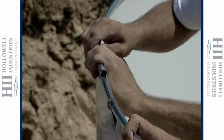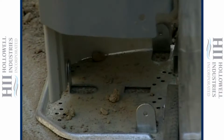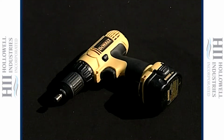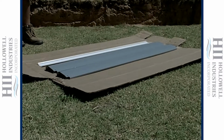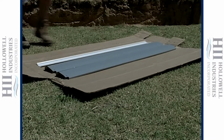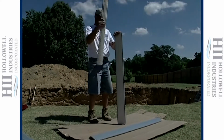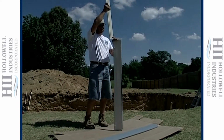Up next, we'll cover installing the verticals. This step covers installing the end vertical supports. For this step, you will need a cordless drill. There are different configurations of the end verticals. Some verticals are a 3-piece unit that must be assembled. Others are 1-piece verticals that are ready to install.